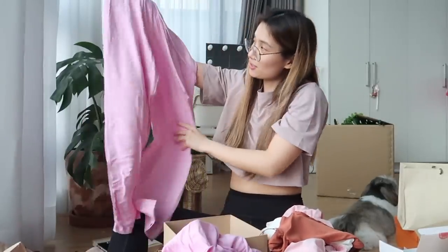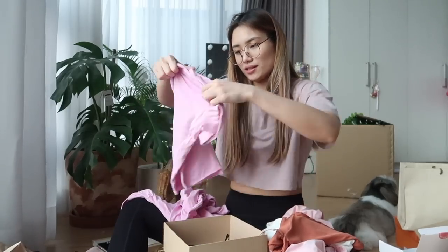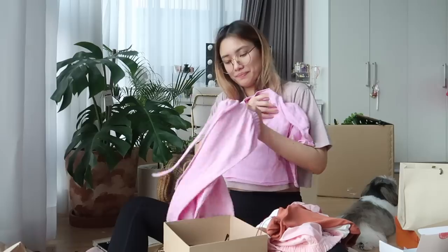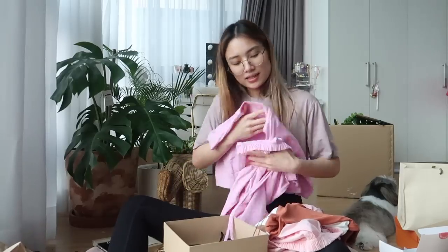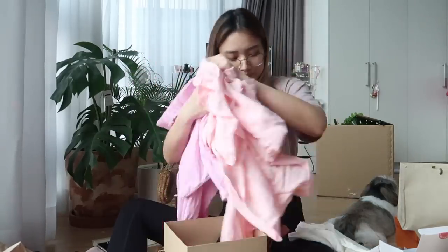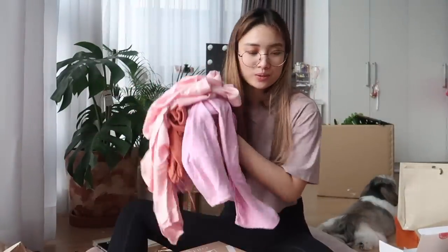Okay. Cute! This one naman is like lilac or lavender. So, crop top and then pajama. Cutie! So, sobrang cute ng colors. It's like light pink and lilac. Thank you so much for sending these pieces over. Guys, I'm gonna link them down below, okay?